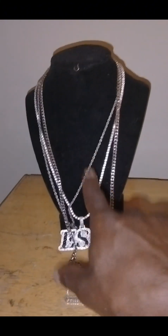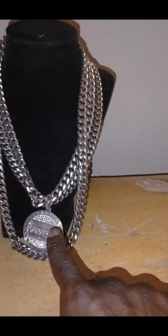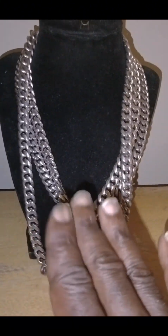This is all sterling silver pieces. This is sterling silver pieces. This is stainless steel, guys. That's the difference between all sterling silver pieces and stainless steel. You still have the stainless steel with the shine, which is a good quality jewelry.